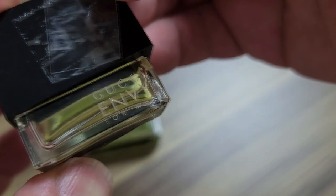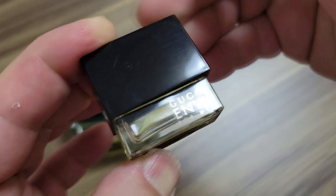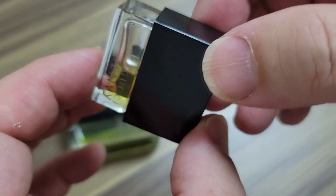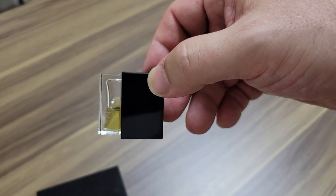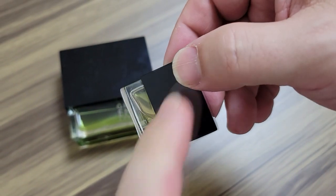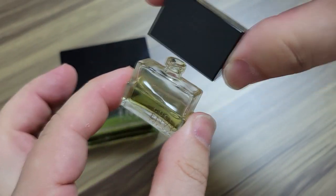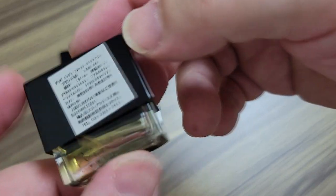I did it. I got the tape off without taking the label off with it. All right, let's see how much is in this. Wow, this thing is just half full. Look at that. Yeah, I might say something or I might not. This thing was only about $6. I got it for 900 yen. It's not a big deal. I'll just wear this and enjoy it. And it's got the Japanese sticker on it, which is kind of cool.